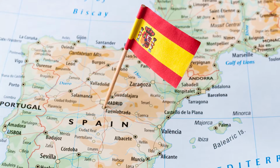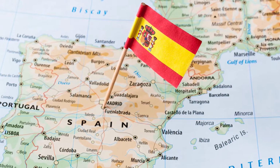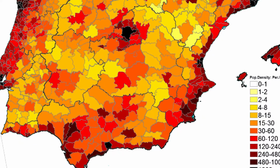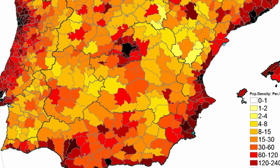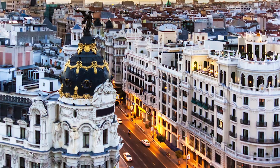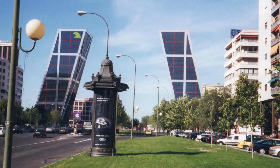Spain. A beautiful country in southwestern Europe. With an area a little over 500,000 square kilometers, it's about twice the size of the state of Oregon. Its population is about 47 million, and its largest city, Madrid, with a population of 3.3 million, is the third largest in the European Union, behind London and Berlin.